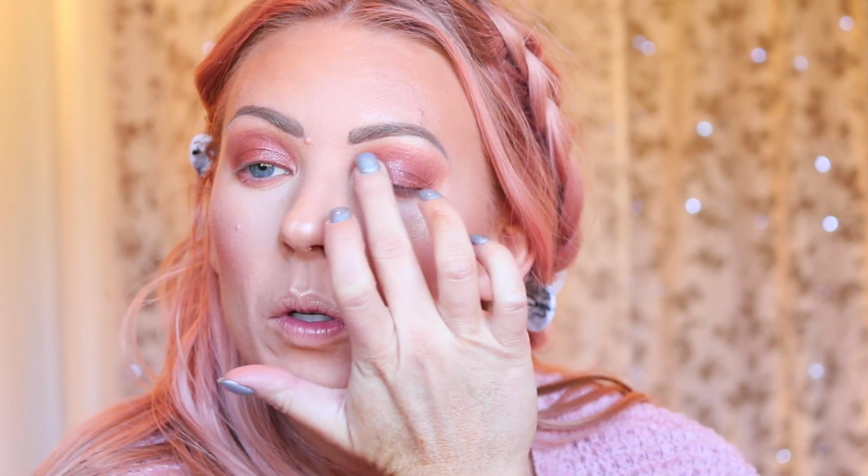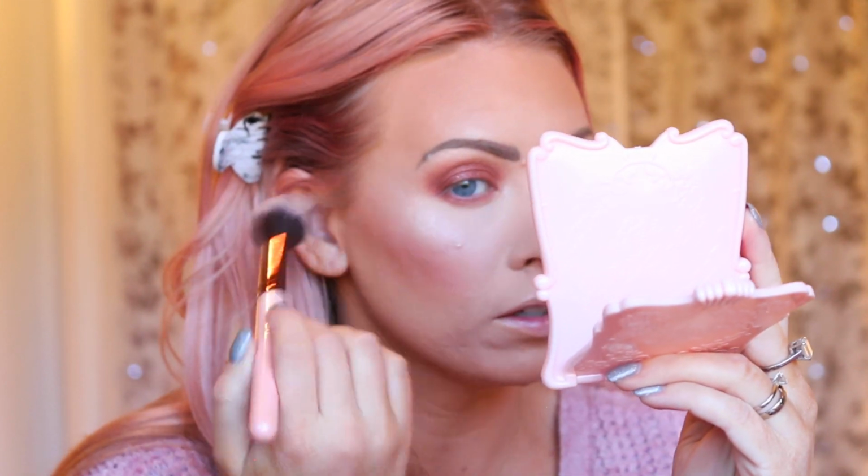Okay, then I take Birthday Cake from Colourpop, which is more sparkly, and I stick that right over the inner half of the lid, just to add a little bit of shimmer. Then I use a Luxie 522 tapered highlighter brush, and in case there's anything, which usually there is not, I just go and double check to make sure.